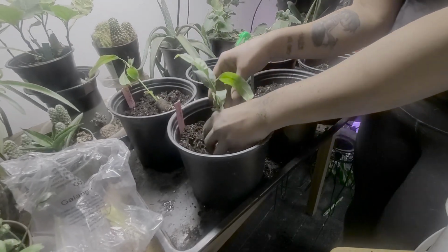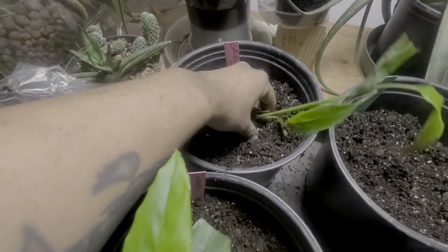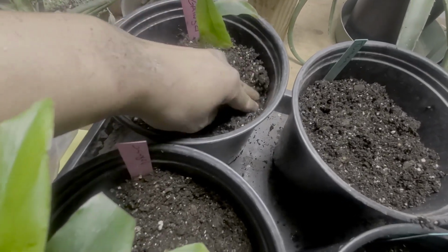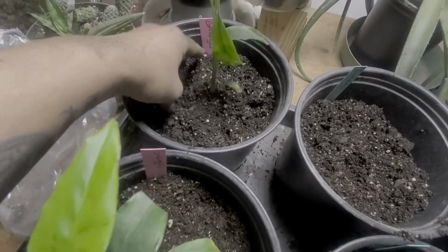We're just going to pop it right in there, cover it up. Same thing here, we're going to pot this all up. We'll put it right in the center. And then I have a little bit more soil that I can use. We're going to cover that up. And as it grows, you know, we just add more soil on top of it.